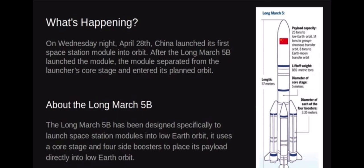On Wednesday night, April 28th, China launched its very first space station module into orbit. After the Long March 5B launched, the module separated from the launcher's core stage and entered its planned orbit. But unfortunately, the core stage entered orbit along with the module.